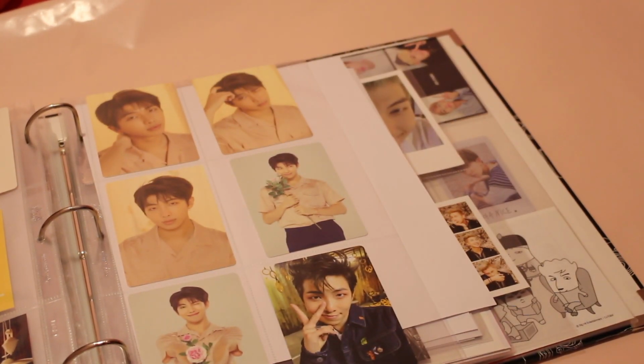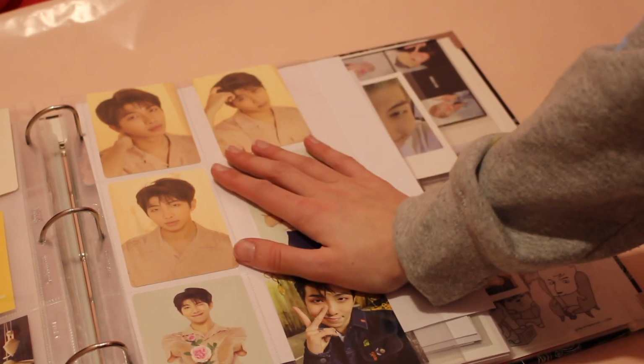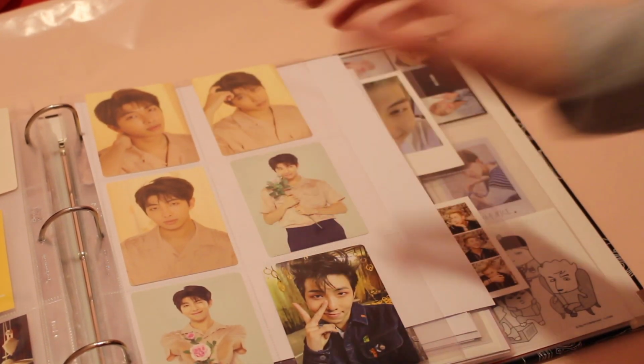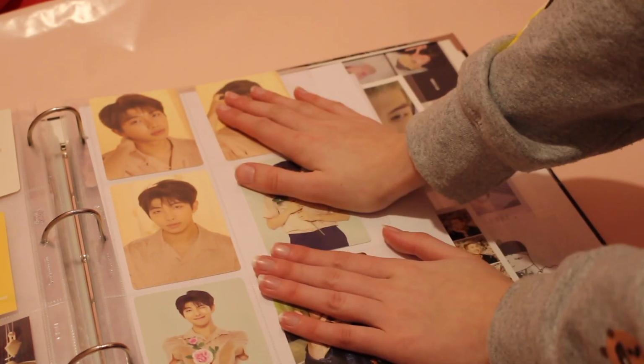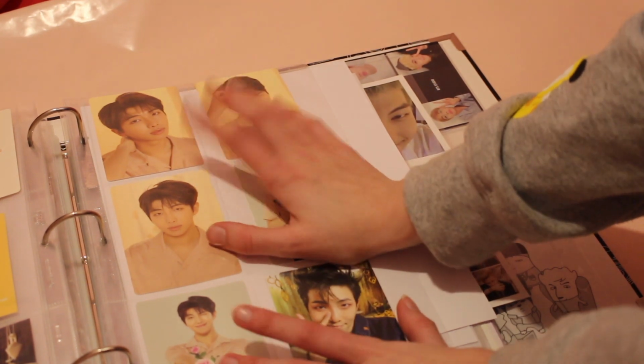Before I go into my RM collection, I need to rant about why I collect RM, because he is not my bias wrecker. He is not my bias. But he is so darn important to BTS that I need to collect him. And it all started HYYH era when a girl on Tumblr posted a video of her cutting up an RM card because she was mad that she didn't pull Jimin. And ever since I was like, you know what, if I ever pull RM, I'm going to keep him. He needs love. He's very important.